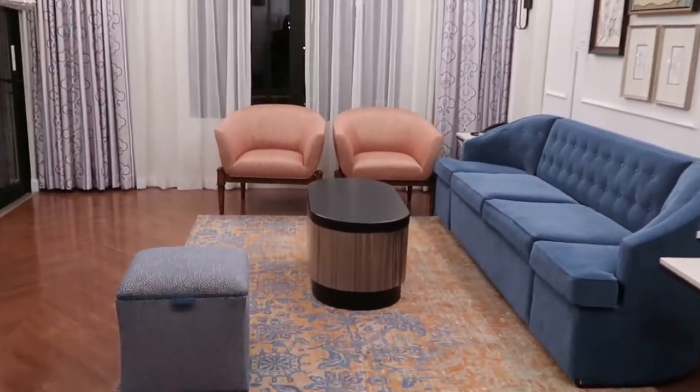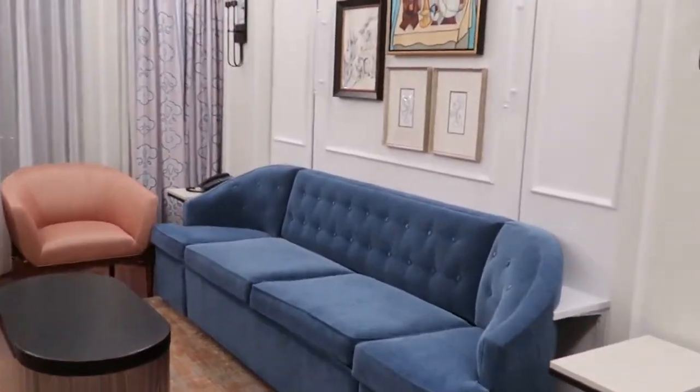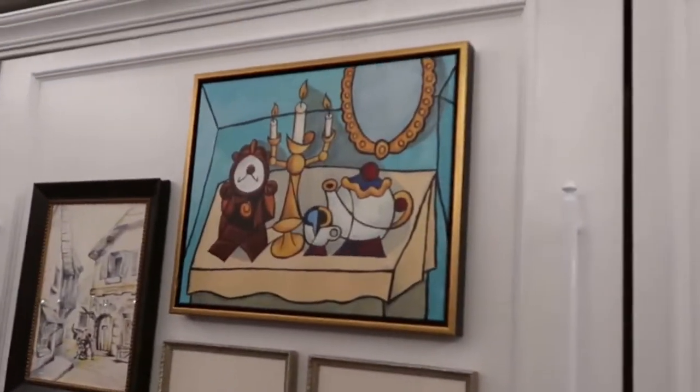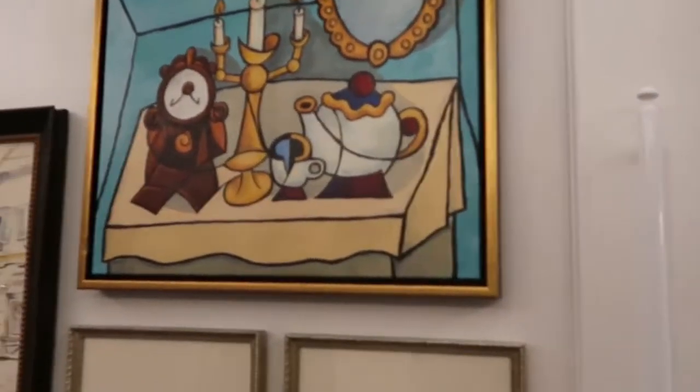So there are 2 beds hidden in this room. This is the really cute couch. I love this artwork. And this actually is a Murphy bed. So I don't think I can do this one-handed. Let's see. Whoop.